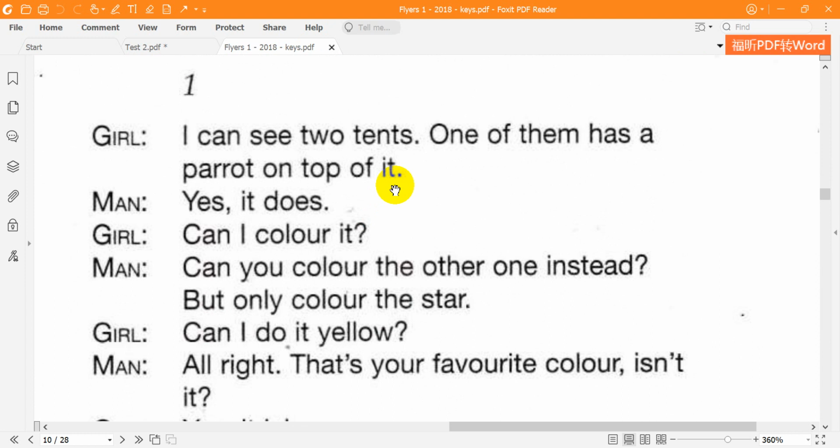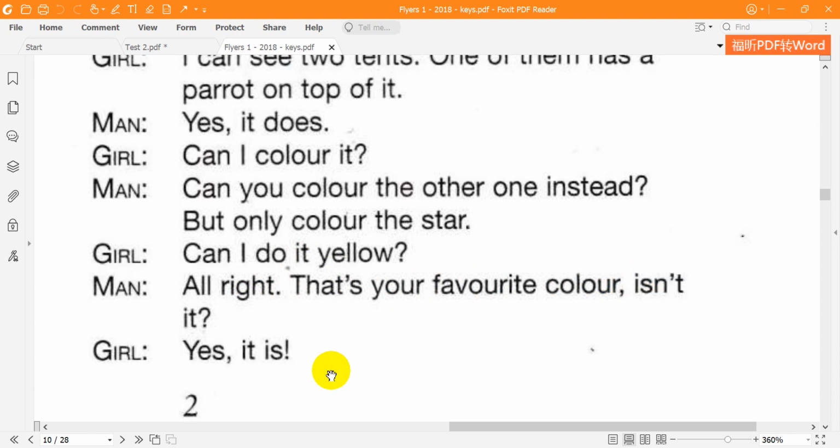I can see two tents. One of them has a parrot on top of it. Yes, it does. Can I colour it? Can you colour the other one instead? But only colour the star. Can I do it yellow? All right. That's your favourite colour, isn't it? Yes, it is.